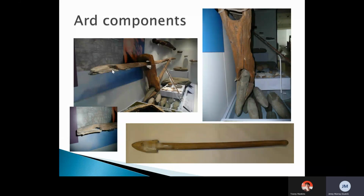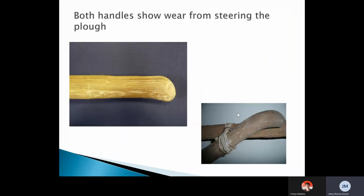The working end of the Ard looks like this. The stone share would help to break the ground, but also offer some protection from wearing out the wooden stilt underneath. So you have this piece underneath and then this large pointed stone. The stilts narrow towards the handle end, which is shaped for the hand grip, and these showed evidence of wear by the person who was steering the plough.